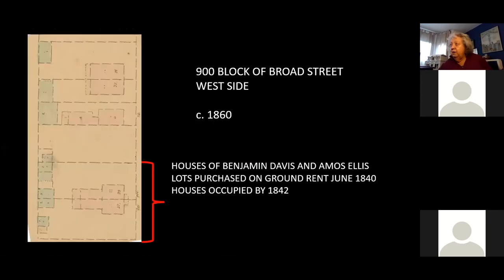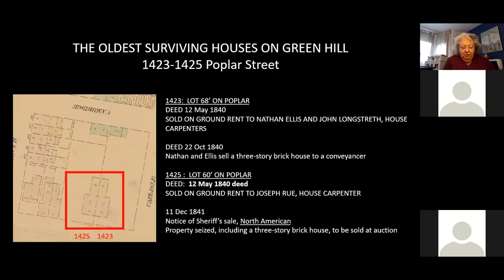For one thing, the houses, the villas that I have described were exceptions. Most houses were considerably smaller. One common type in the early years of development were twin houses. Lots on Broad Street, which measured about 60 feet by 160 feet, seem to have been created with this kind of house in mind. Here's another double house on Poplar Street.